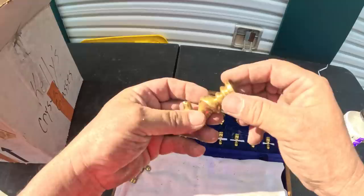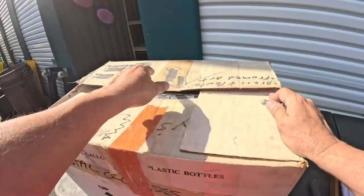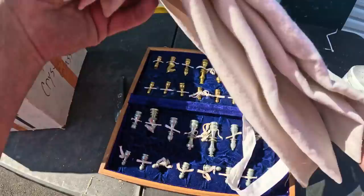Look at these. These are brass chess pieces. This is neat. Oh, and then look at this side. Oh, that's what it meant, brass and pewter. Brass and pewter chess set, and then it said framed art. That's something different. So this is cool. This is definitely something that I'll put aside for our live auctions.